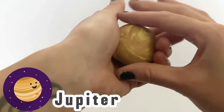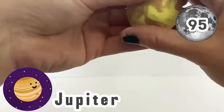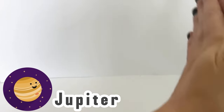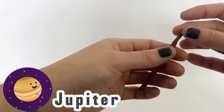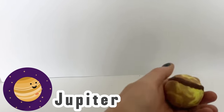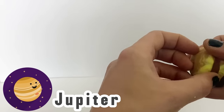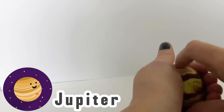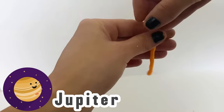And lastly, Jupiter is known to have 95 official moons since 2023. Now, while the Play-Doh's mixed together, I'm making some brown stripes to put across Jupiter. I'll also be adding some beige and orange stripes to Jupiter. Jupiter is the biggest planet in our solar system, and it has no solid surface. It is known as one big gas giant.